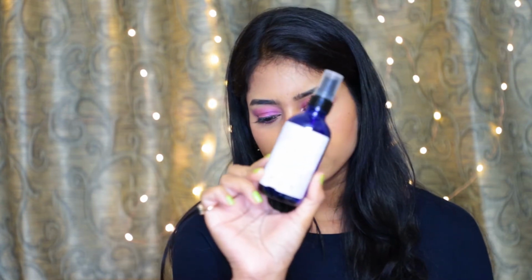Now comes the toner. For toner, I have two options. This one is not a toner per se, it's a facial mist, although it's written toning mist for dry to normal skin. This is the Juicy Chemistry 100% organic lavender water. If my skin doesn't need any particular treatment on that day, I don't think I necessarily need a toner. Actually, it's summer. I try to keep my skincare to the minimal possible because, as I told, because of the humidity it becomes really difficult to slather on too many products on the skin.